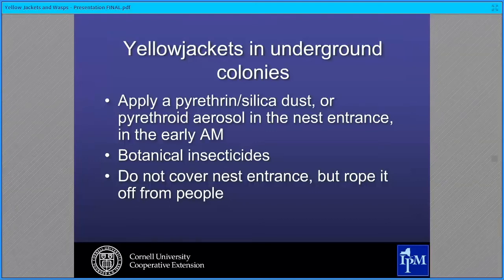That's also a possibility if it's a wall void nest in a location on the building, like an isolated small courtyard that is rarely used anyway: just cordon it off until late in the season and close the entry hole.